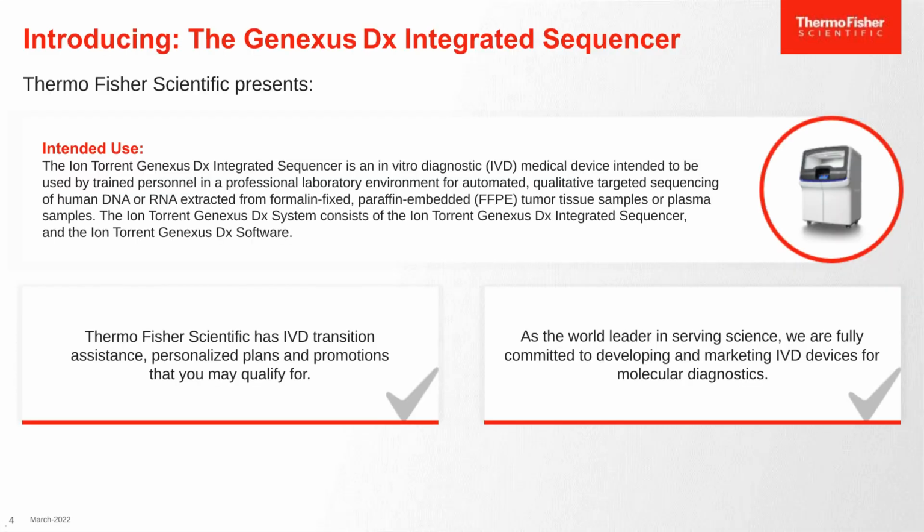With respect to our introduction, we're really excited to bring the Genexus Dx Integrated Sequencer to market. The system was designed from the outset to be a diagnostic device, and this is the first introduction of the diagnostic version of the platform. The system's intended use, you'll see here, is as an in vitro diagnostic medical device to be used by trained personnel for automated, qualitative, targeted sequencing of both human DNA and RNA from formalin-fixed tissue or from plasma samples. And the system consists of the Torrent Genexus Dx Integrated Sequencer and the Torrent Genexus Dx Software.